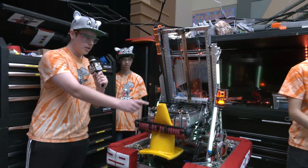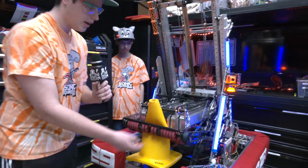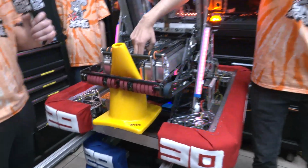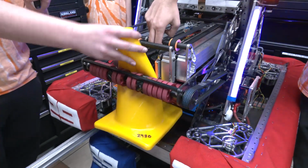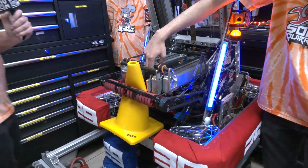When we intake cones, they sit in this little spot right here between this drive bar and the front of the intake, and they're able to sit in here really nicely while we're going across the field, and it's really hard to get them out. So they stay in there well as we're traversing the field.